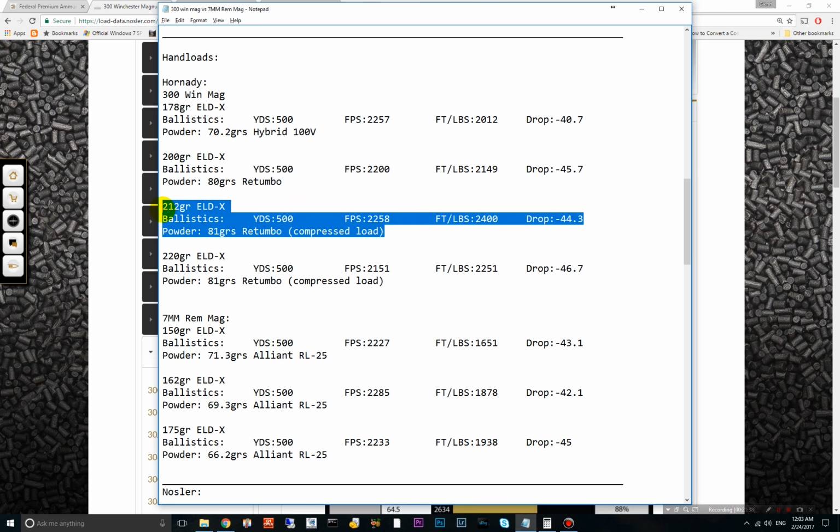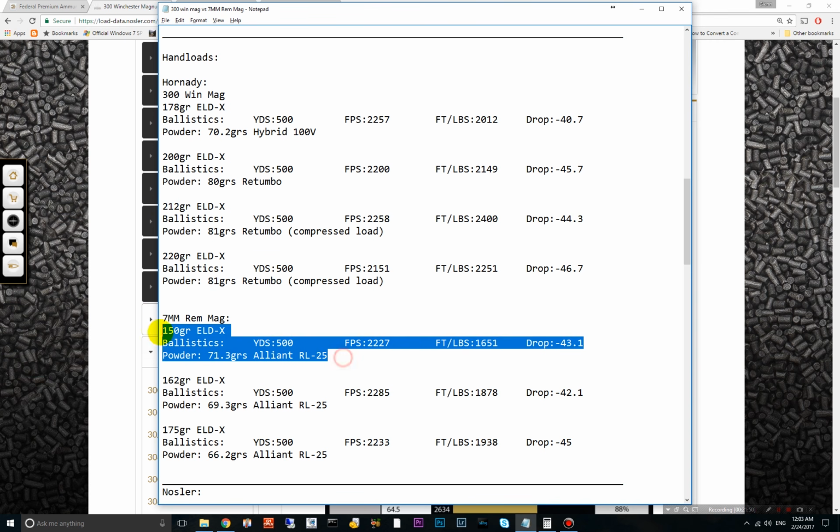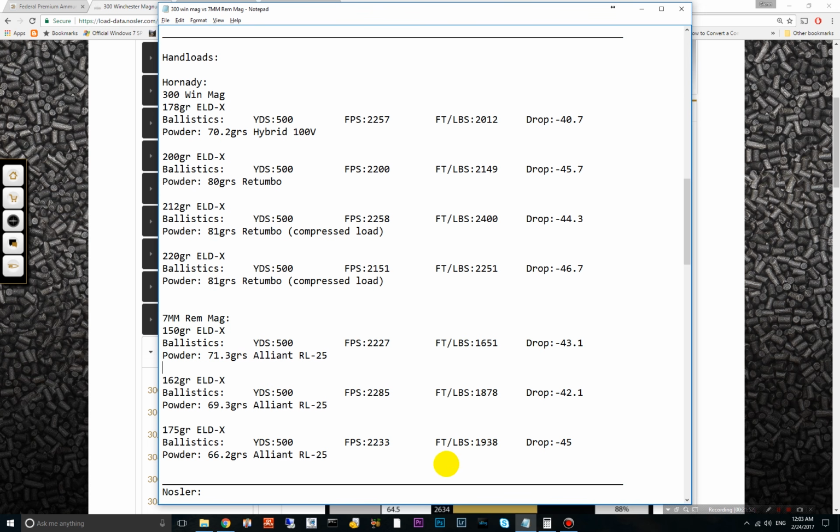This is a very impressive load right here. It's a max load, of course, but that wouldn't have any problems taking anything in North America, but neither would any of these, even this guy right here. So, it depends. If you want the kick, or if you're okay with the kick, go with the 300 Win Mag.